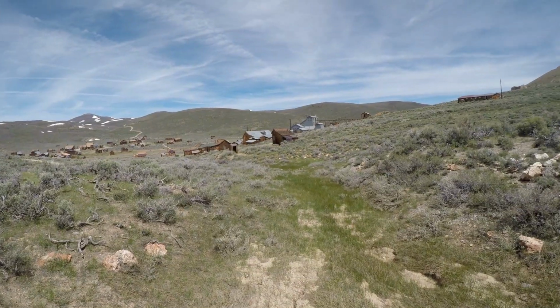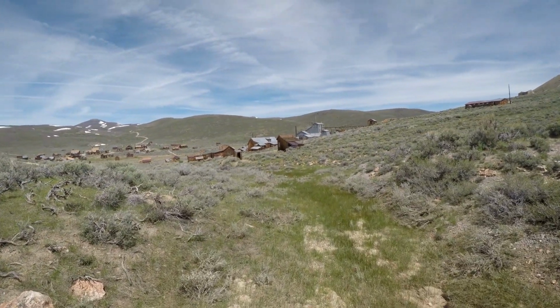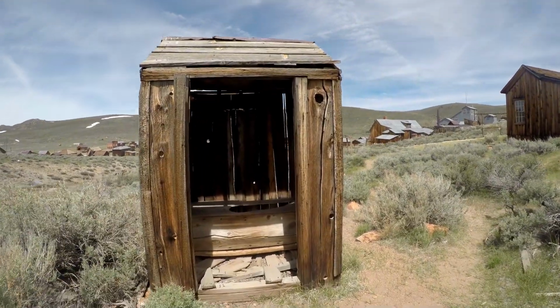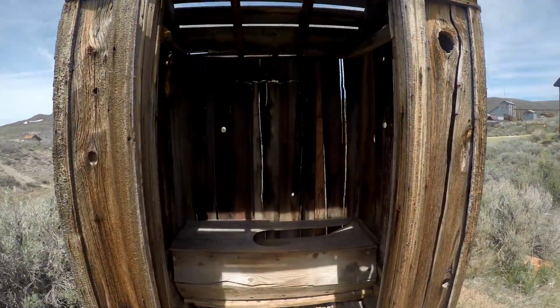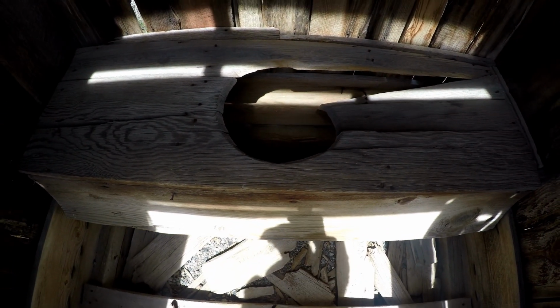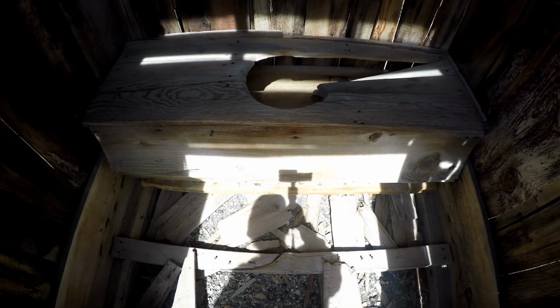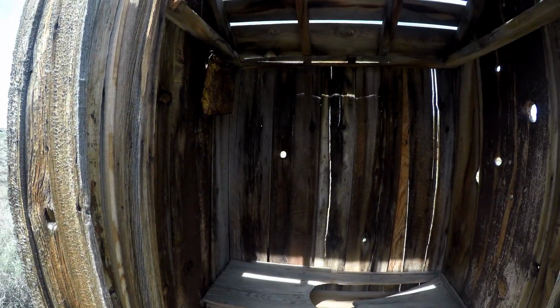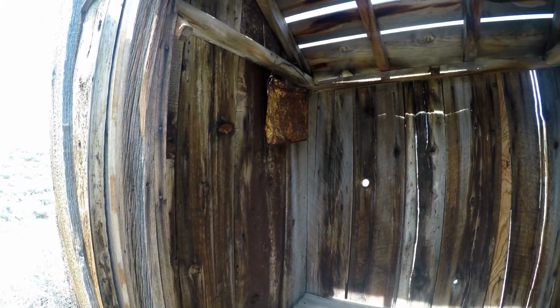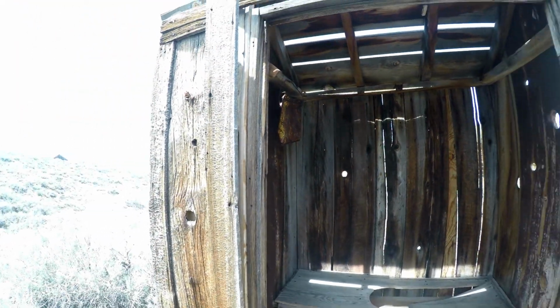Alright, so we're going to walk down this back way and go see what else we can see. Alright, here we come up on an outhouse. You can check it out and see. It's busted apart right there. But there's where you took care of your main stuff right there. Some kind of a pail. That's a pail that's smashed.